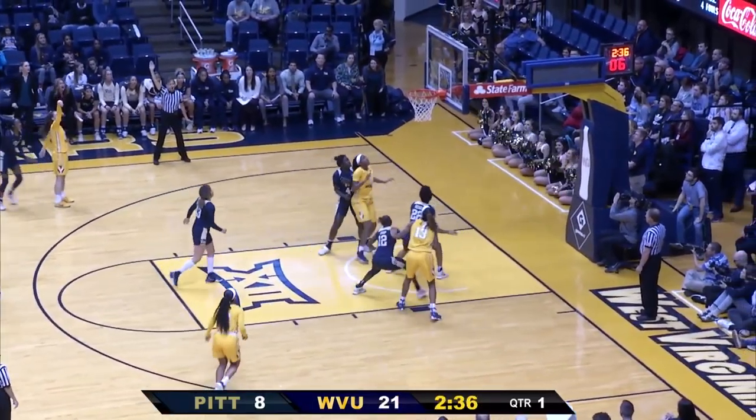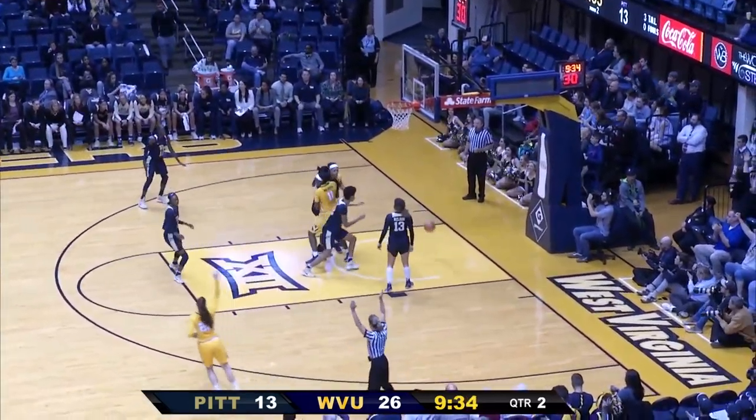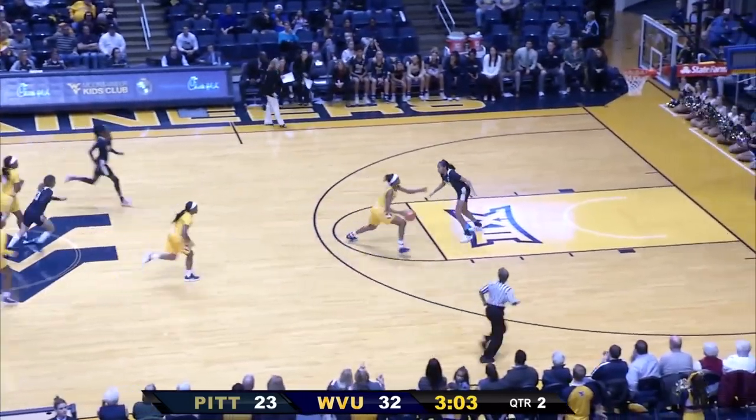Pardee, open look for three. Got it! To Ray, who brings it front court. Out there with Davenport and Muldrow. Now Davenport for three. Flushed it home. On that possession too, she knew she was going to pass it to Tiana Muldrow. She would have kept going left hand and she had a wide open lane.